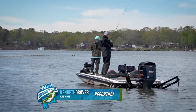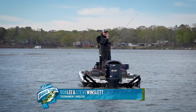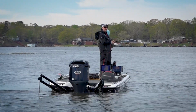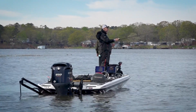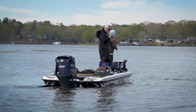How's your day going so far? Got one fish. What kind of size? Less than 2 pounds. One fish less than 2 pounds. We had a 4-pounder break us off. That hurts.